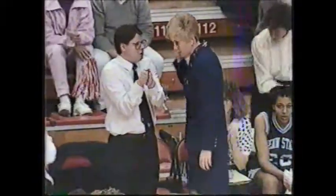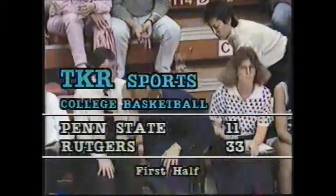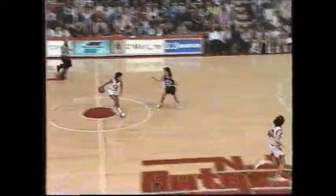Rutgers to 11, holding the nation's number 4 scoring team to 11 points. Penn State's low this year was 60 points versus Maryland. It'll be interesting to see what they can do in the second half. Also, Rutgers is doing this without one of their starters, LaTanya Johnson. She's been out since 16 minutes.